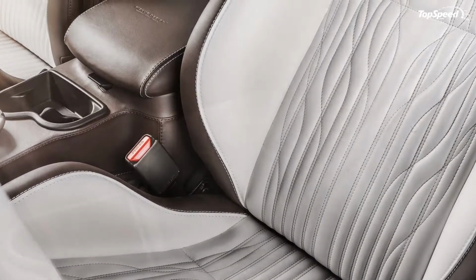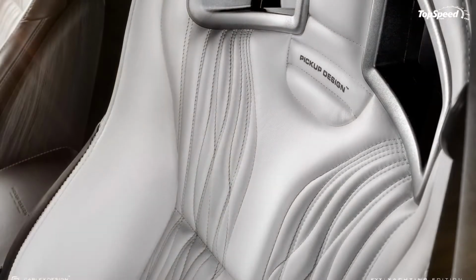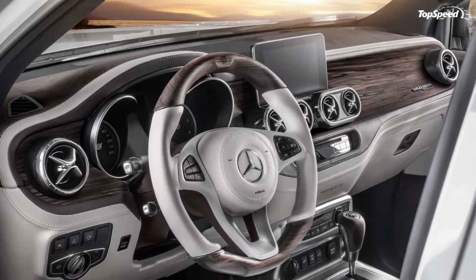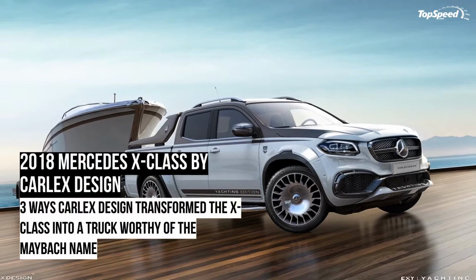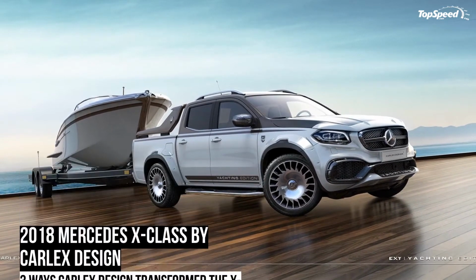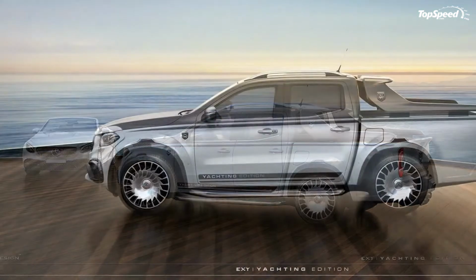Although Carlex Design focuses mostly on new cars, the company has been known to make a couple of tweaks on some older machines as well, going all the way back to the original Mustang. In this case, however, they found inspiration in Maybach cars. With a twist, though. This X-Class is as luxurious as no other and it's also off-road apt, but its interior, with several sporty touches added, takes the cake here.